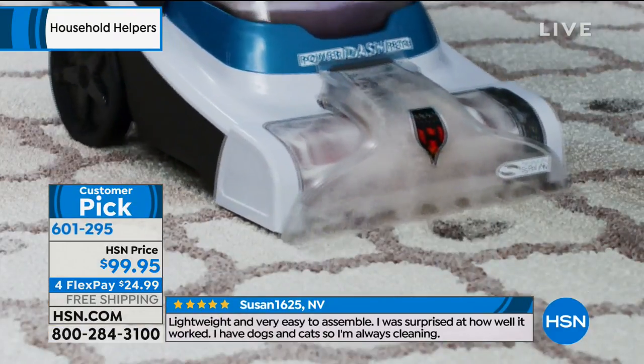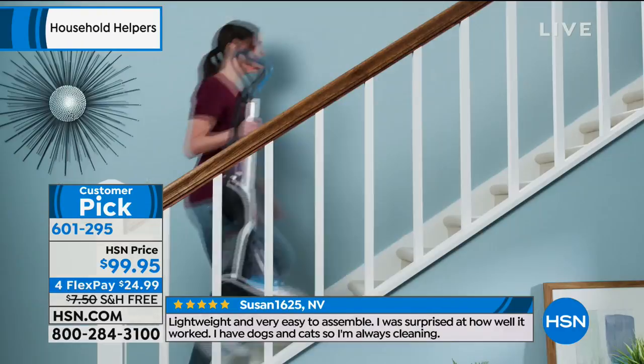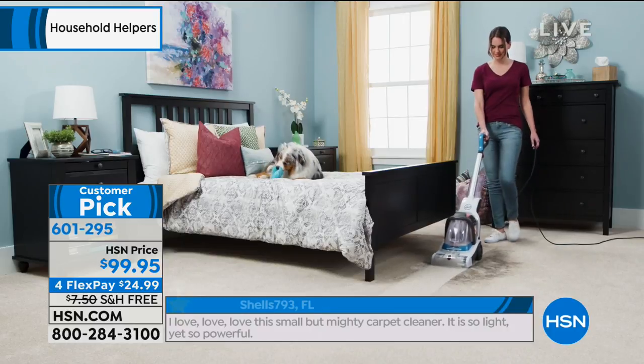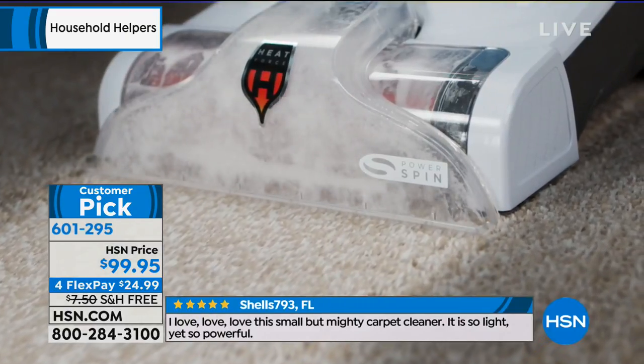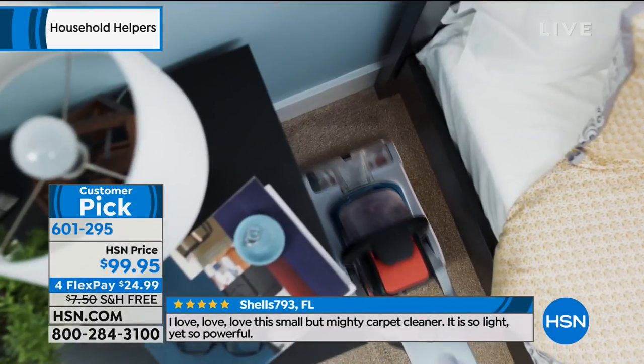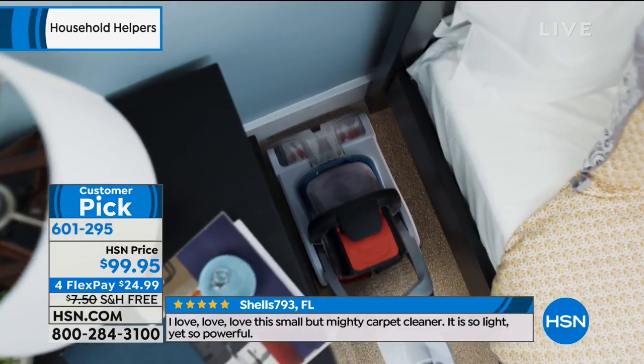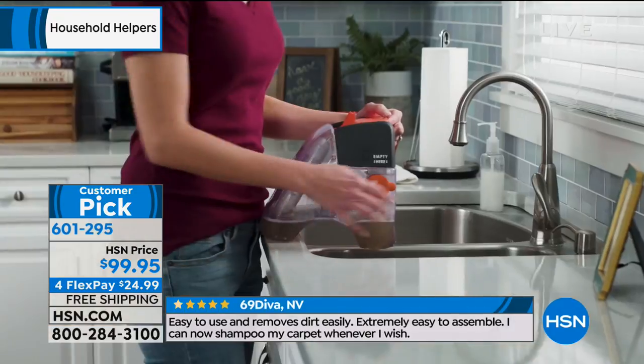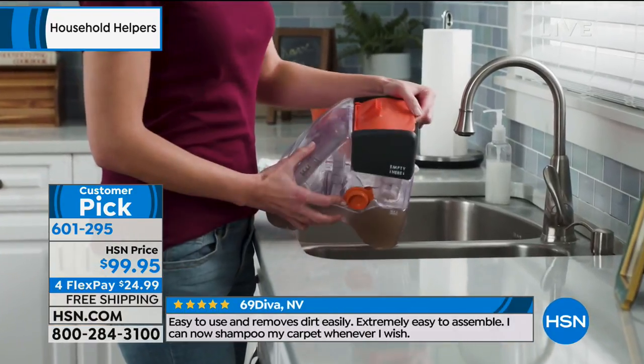And the price point, instead of that $200 range, this is perfect for the person who needs it for the quicker jobs, lives in a smaller space. Maybe you want to do that deep clean, but you've hesitated because you can't handle all of that heavy equipment. Pick this up, under $100 for this. I mean, we have spot cleaners that cost more than that. And this is the wall-to-wall cleaning.